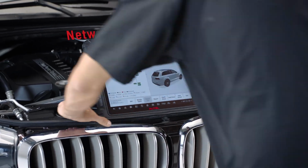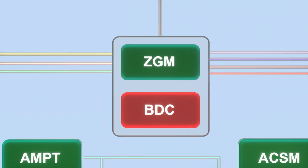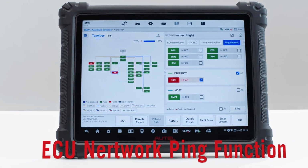Enhanced OE-style topology. Dynamic network analysis for the ultimate diagnostic experience. Locate and directly ping ECUs to test signal quality and network integrity.